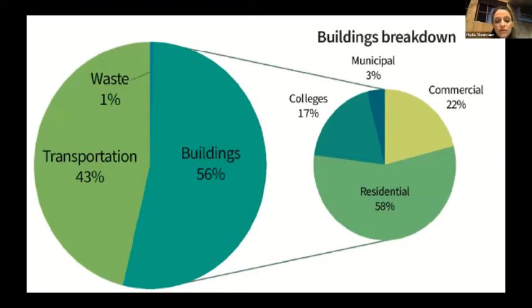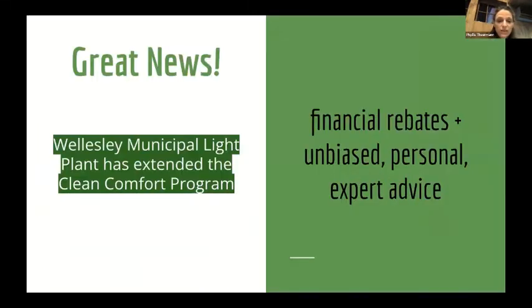And of the buildings in our community, 58% of them are residential. So this is a really great opportunity to make that pie chart look different. So thanks for being here. And the good news is that the light plant has extended what they call the Clean Comfort Program, which offers some financial rebates and some unbiased and expert advice on how to move to mini splits and heat pumps and things like that.